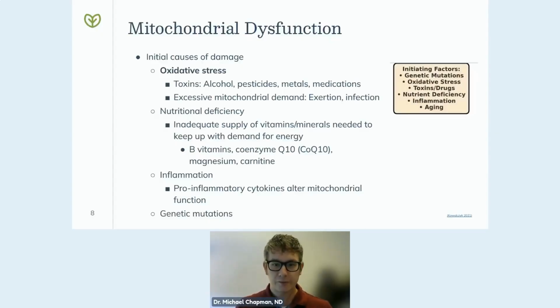And oftentimes this is free radical damage. We have all of these toxins and things that can run amok. That can be pesticides, that can be metals, that can even be the own reactive oxygen species that mitochondria make. So remember that mitochondria, in the process of producing all this electricity, is kind of a dirty job. So even in doing that, they're actually creating a ton of oxidative stress that they then have to mitigate.